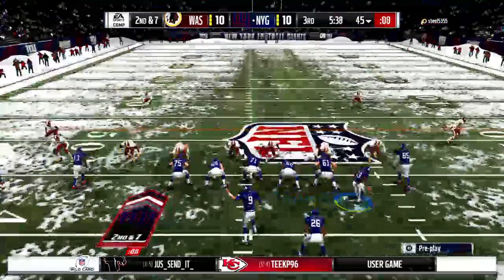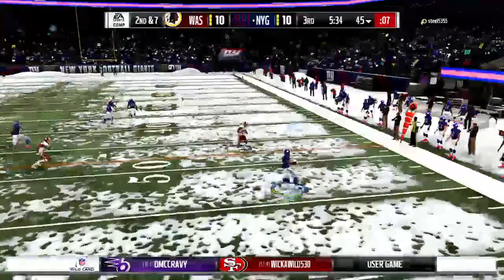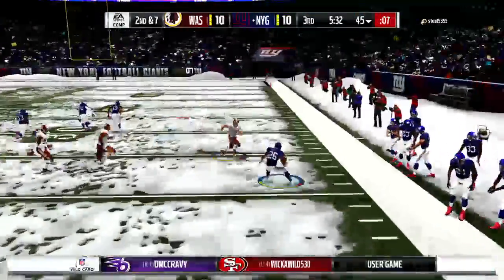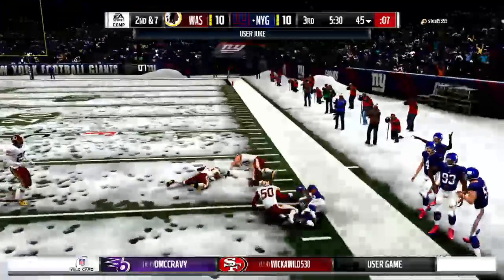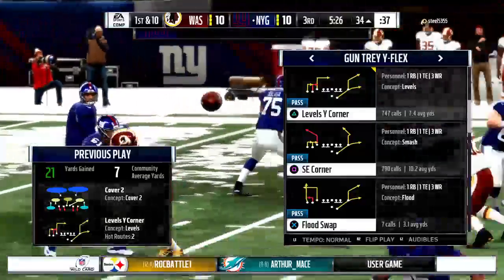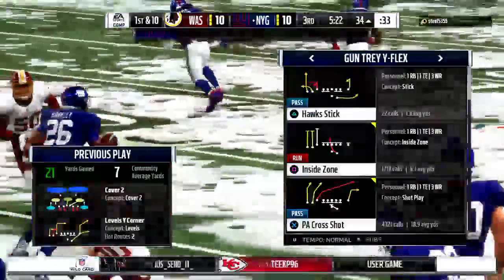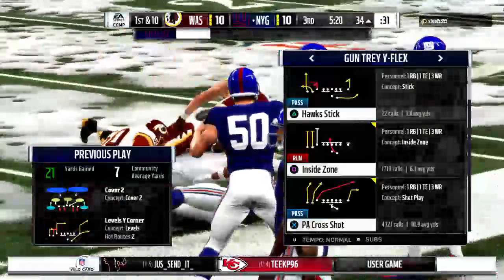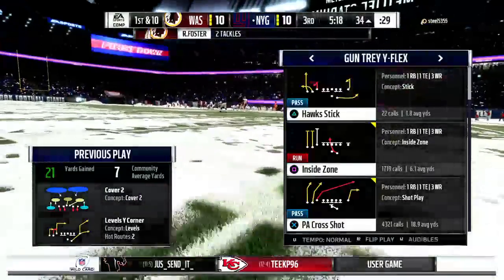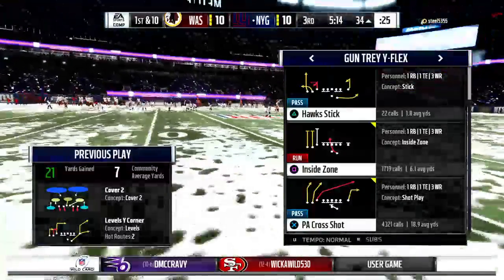From the gun, Kaiser finding a safety valve here. That's complete. Now he's going to get this all the way down inside the 35, and a nice gain of 21 yards. We can talk all we want about football being a game of strength and brawn. It's also a game of mismatches, and they're trying to create one there, getting it to their back out of the backfield to make a bigger play.